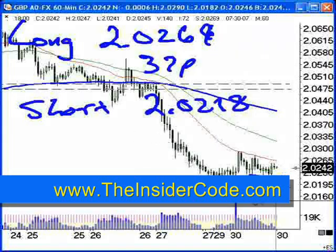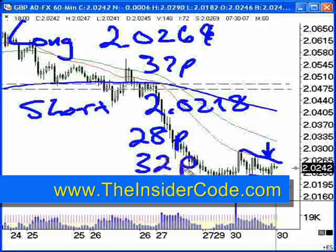Over here, the stop is going to be just a little bit closer, just because of the nature of the pattern here. This bearish wedge, you see here the highs pushing down with a 28 pip stop. Again, this is pretty aggressive. If you're looking for a more conservative stop, you could set it at about 32 pips. You can see that's not much of a change. It's just the nature of the way the market is forming up here.